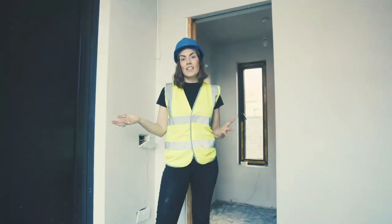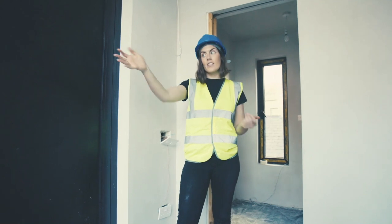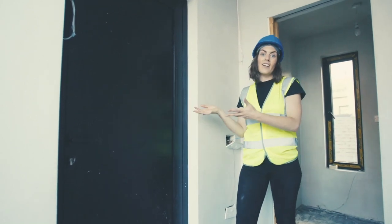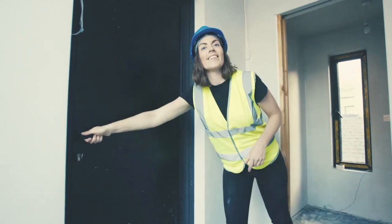So when we were designing this space, we felt that it was really important to frame the views out onto the city beyond, rather than compromising it by having another window out onto the roof garden. So we've actually put in a solid door, which leaves the outdoor space a surprise when you open it. Here we go.